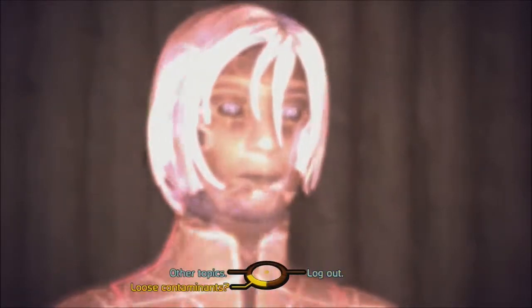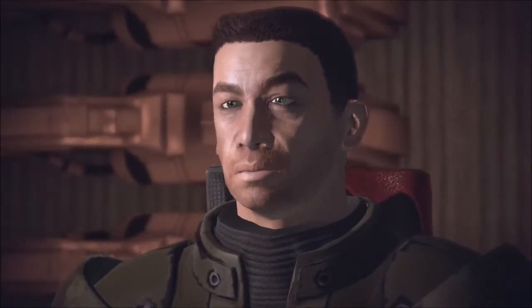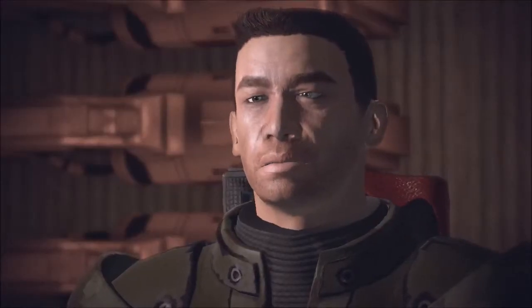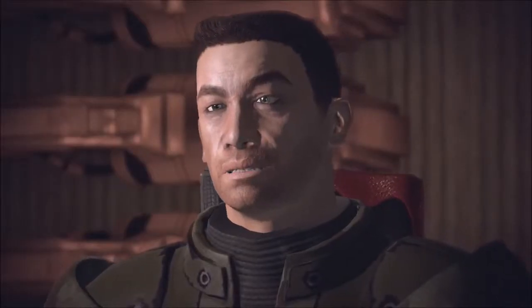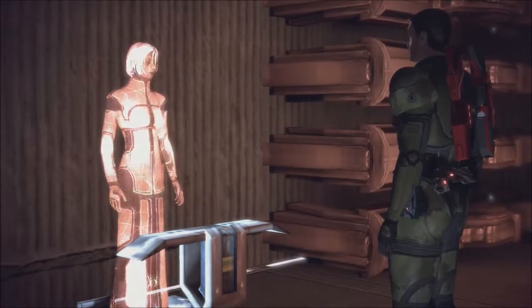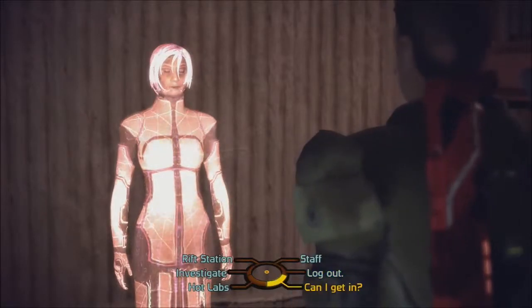Connections restored. Processing new data. User alert. Unable to connect to Hot Lab facilities. Tell me what happened here. I'm sorry, but I need a more specific query. What's the status of Rift Station? Rift Station has been locked down by the staff. There are presently no contaminants within the facility. The staff is alive then? Yes, though the number of personnel is below the official staff count. Why is Rift Station locked down? Emergency procedures require each facility to isolate itself to prevent the spread of contagion. It would also appear that there are several employees quarantined for medical treatment.